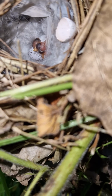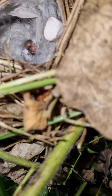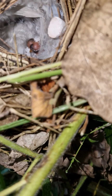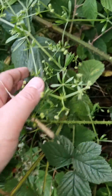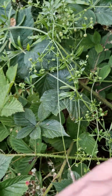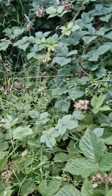We're going to get away now and let her go, but oh, I'm so happy with that. For this time of the year, for the amount of cover that's available, I am very happy with that. Absolutely gorgeous. Just look at where she is. Just tucked away, hidden away in here. Absolutely incredible. Very chuffed.